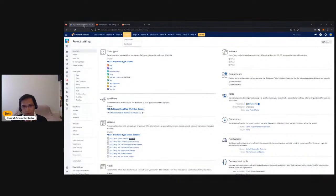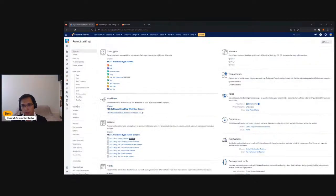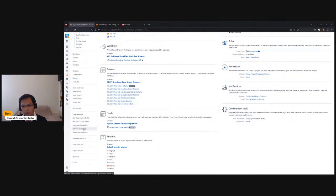Then when we go back to Xray, we need to set up that remote job trigger I was talking about. This is under the project settings. So here are the project settings, and the remote job trigger is down here at the Xray settings.